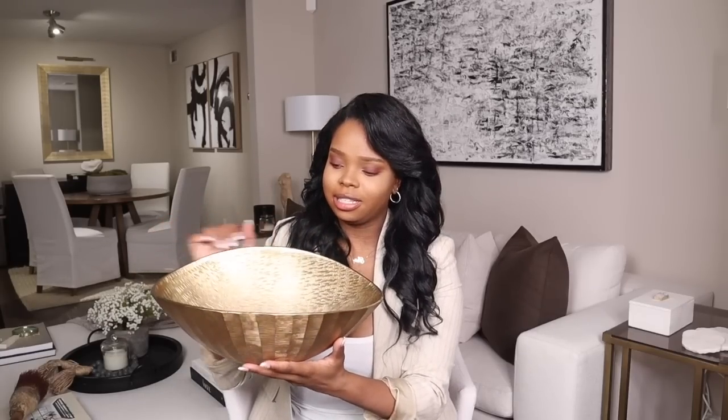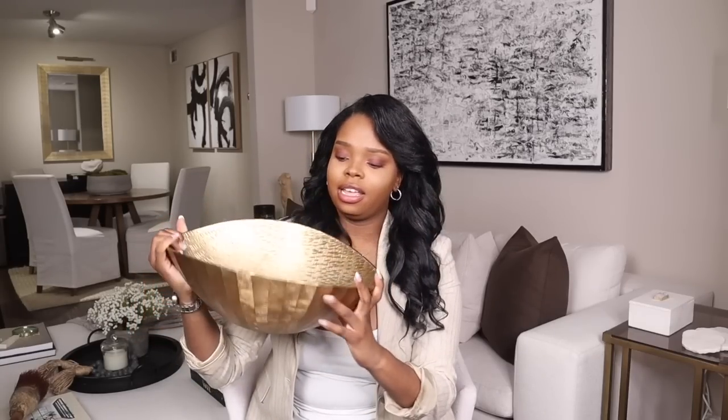And this one I do have the style number for, and like I said, I will leave all the style numbers that I have down below. Last one, I have this brass bowl, and I love the etching on it, and it has it also on the inside. And I love that it's a muted brass gold, like you guys know how I feel about that.